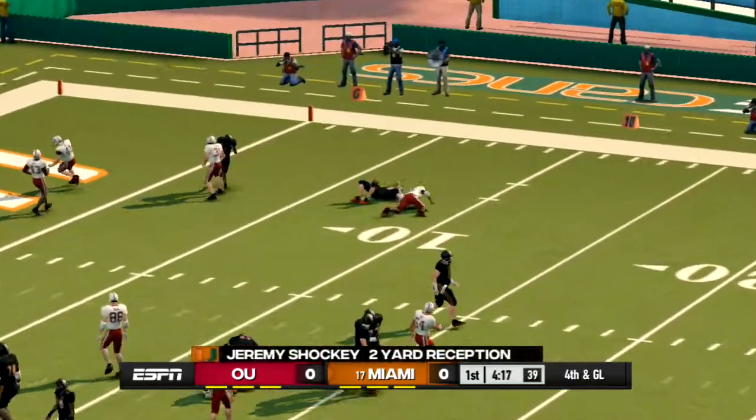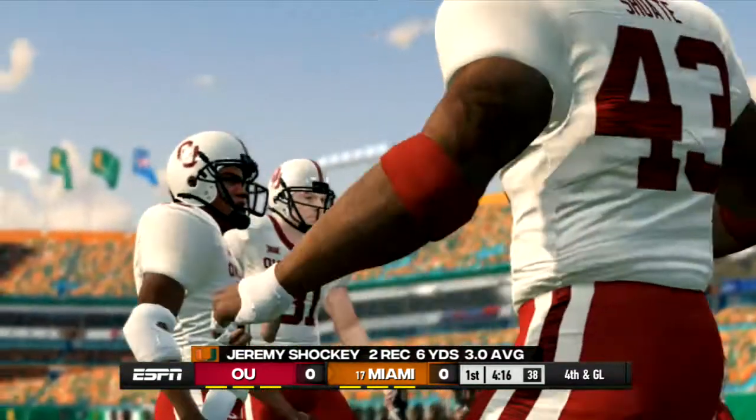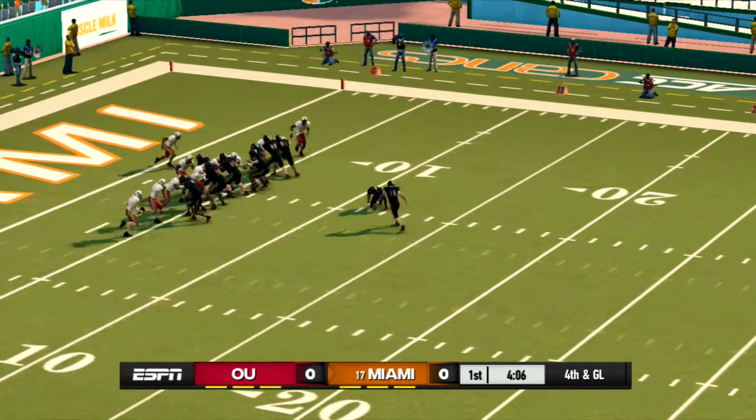And he's tackled right away. Back to the line, maybe a yard on the pass. Doesn't look like this defense is going to let him beat him with the deep passes. So they'll allow those short completions to the tight end. Miami could take the lead with this field goal.